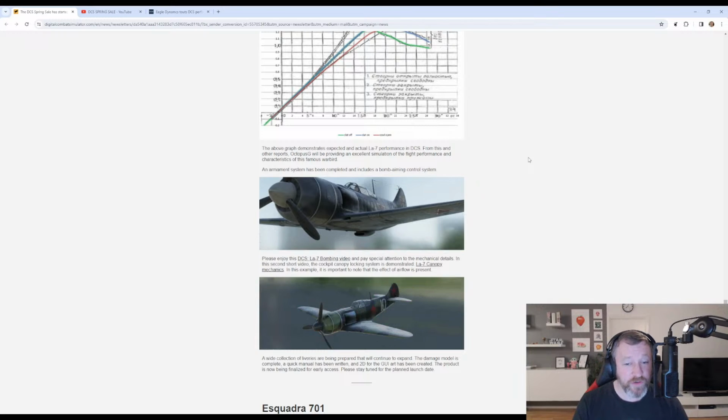A wide collection of liveries are being prepared that will continue to expand. The damage model is complete. A quick manual has been written, and 2D for the GUI art has been created. The product is now being finalized for early access. Please stay tuned for the planned launch date.